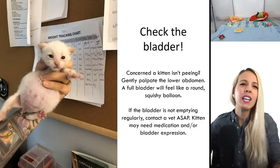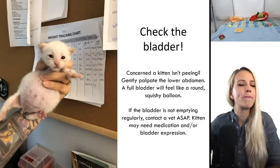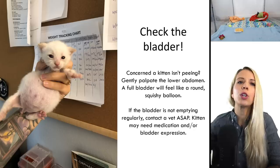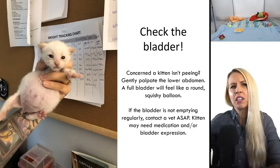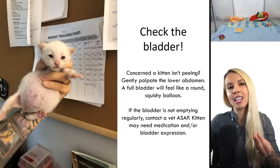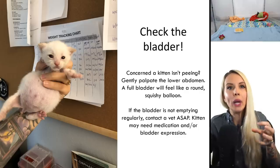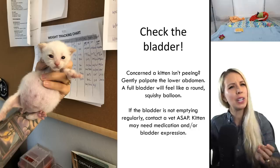Okay, I also want to say if you have a victim of suckling, this is one of the victims, you want to check their bladder because they can get a bladder infection. If you're concerned that a kitten is not peeing ever for any reason, it's a good thing to get acquainted with what it feels like when a kitten's not peeing. So you can palpate their abdomen. Don't squeeze them super hard, but you can kind of squish around their belly a little bit and get acquainted with what it feels like.